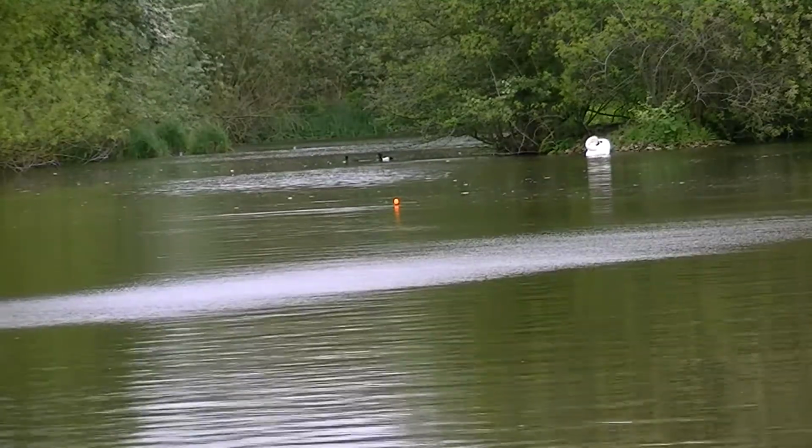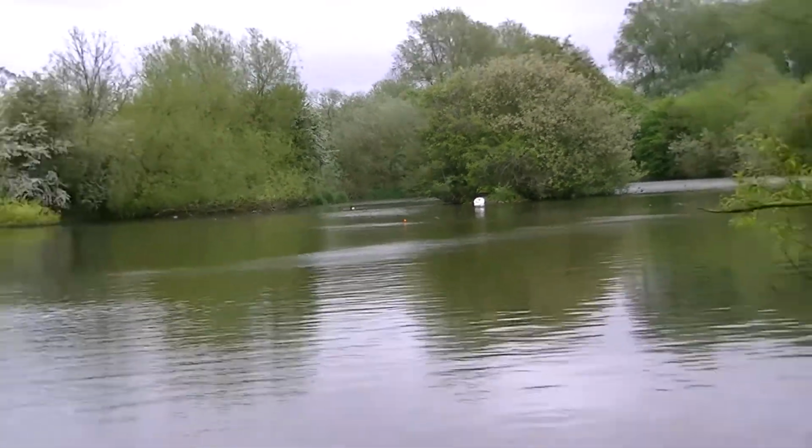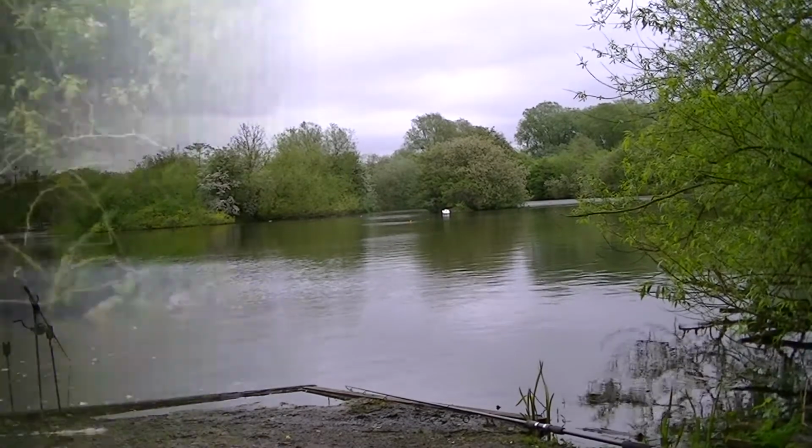But I think I can consistently cast to that float quite easily. It's much better surface to present the bait on. Yeah, that looks like my first spot sorted.